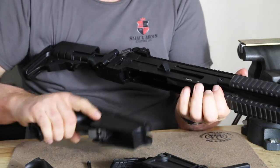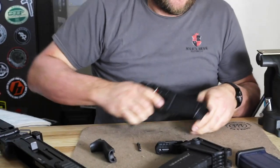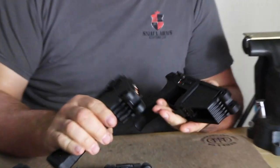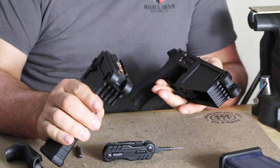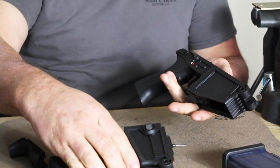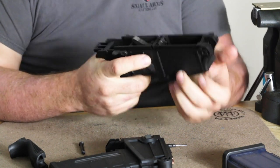Now we're able to remove the pistol grip. So I really don't want to center on this at the moment. Now, as we previously stated, it had come with the 5.56 STANAG type magazine well. Just by popping out the pin, because this was drilled and pinned in place with a polymer pin, this just slides off and drops into place.